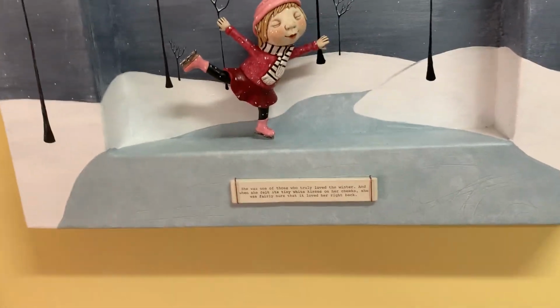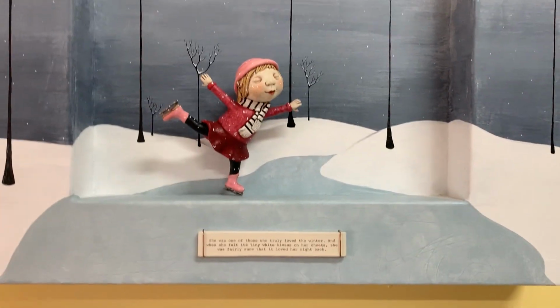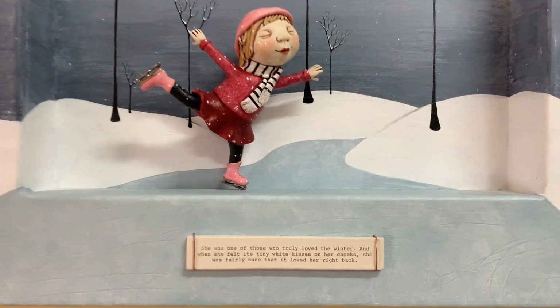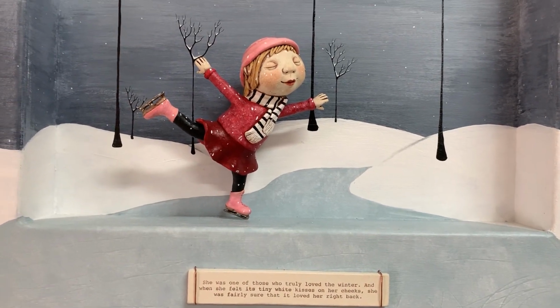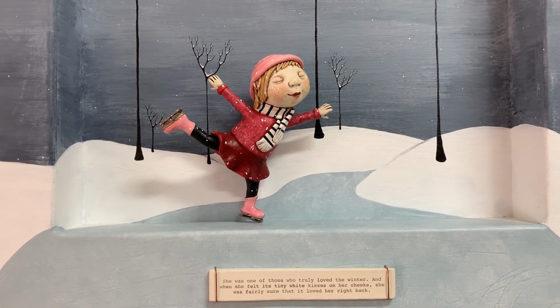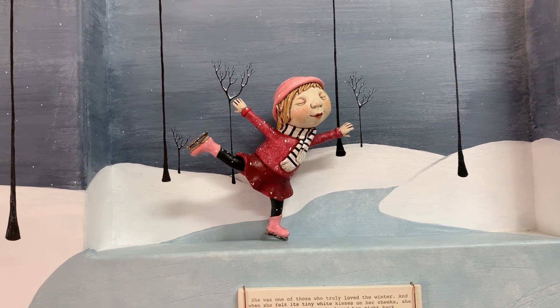I love the winter. I live in Pittsburgh, Pennsylvania, and I moved here from Los Angeles. And I love it now. I'm not an ice skater, but I thought if you were, this would be wonderful. She was one of those who truly loved the winter, and when she felt its tiny white kisses on her cheek, she was fairly sure that it loved her right back.